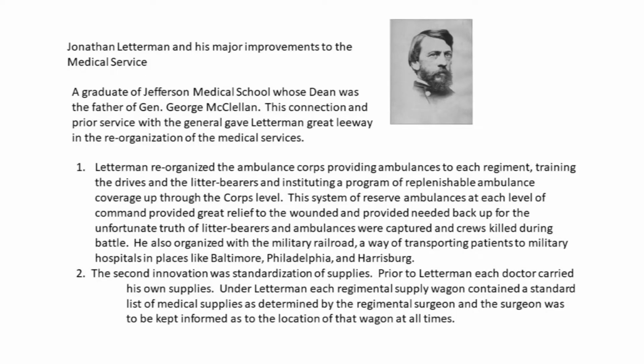Letterman developed an understanding of problems and later wrote it was critical to support commanding generals by keeping the Army healthy, resilient, and in the fight. The major book I used in preparing this on Letterman was his own journal that I was finally able to find after looking for it for over 20 years.